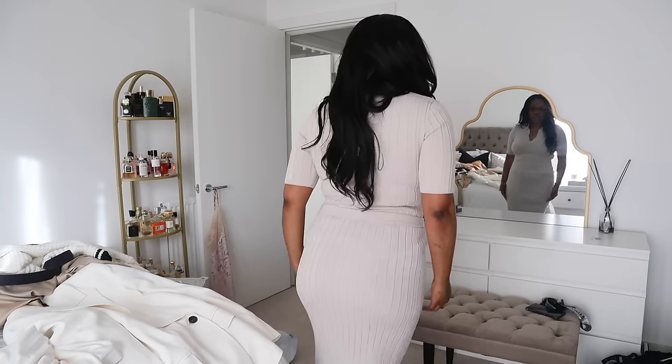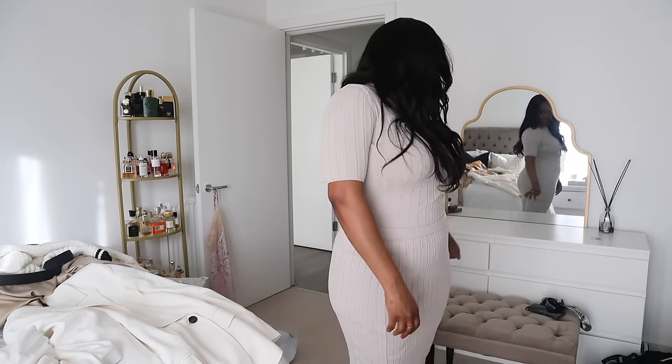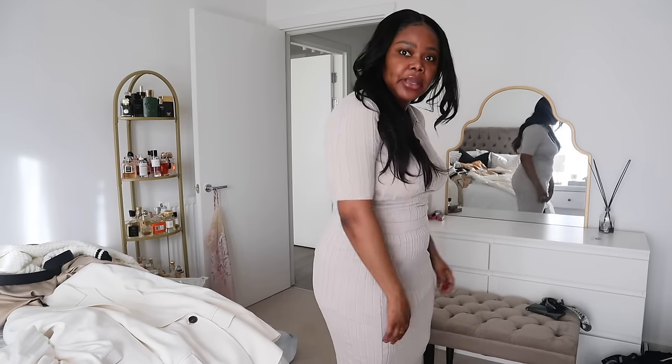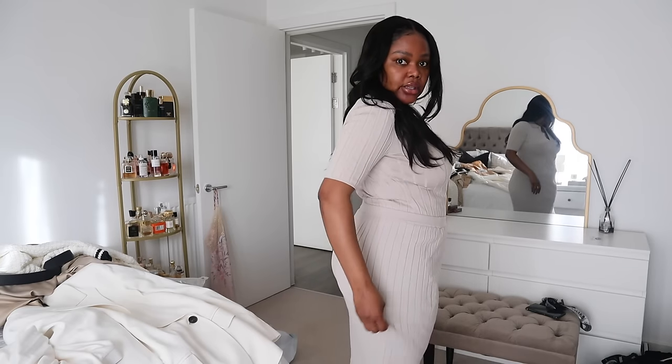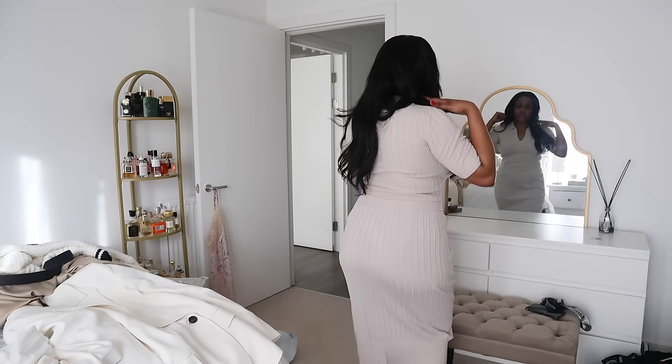I feel like the skirt, I could have got an S. This is a medium. I feel like an S would have been better because it's quite gappy. Can you see that? It's quite gappy. I like this.